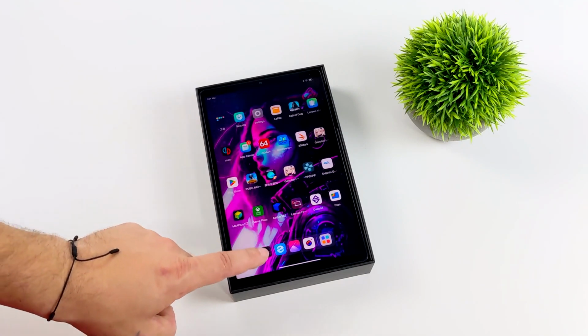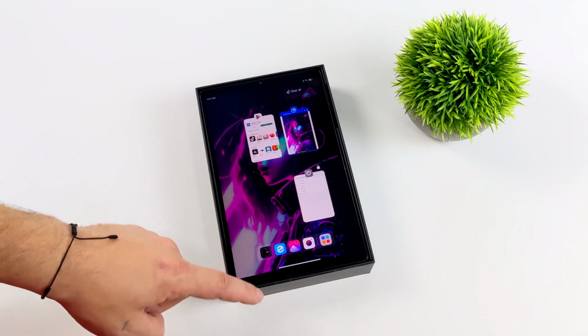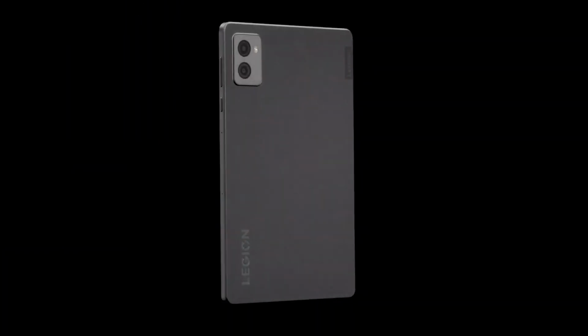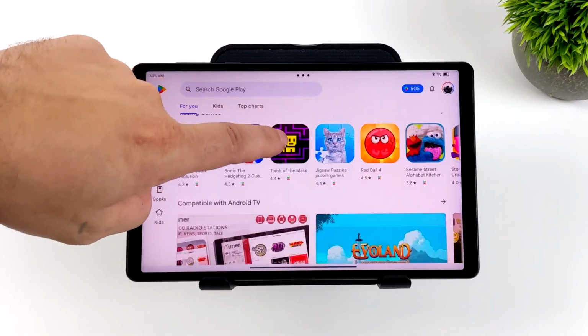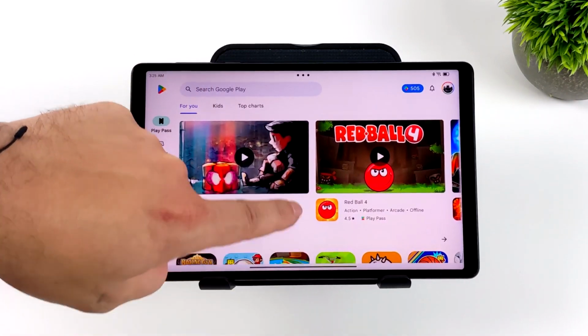Multitasking is a breeze on the Legion Y700 thanks to its generous memory and storage options. With configurations available in either 256 GB of storage paired with 12 GB of RAM, or 512 GB of storage with 16 GB of RAM, the Legion Y700 provides ample space for all your games, apps, and multimedia content.